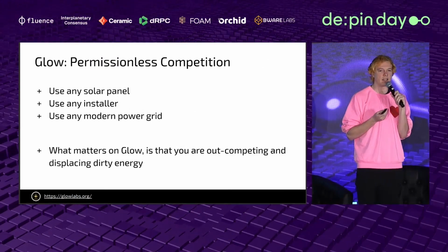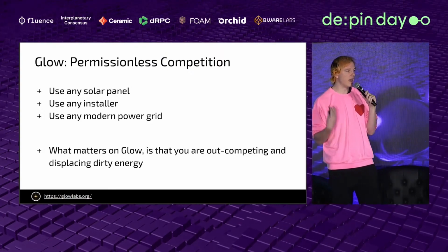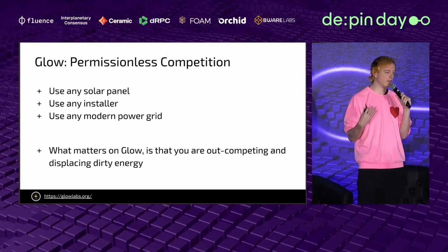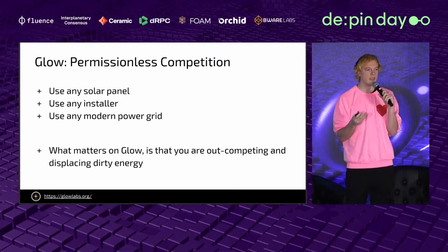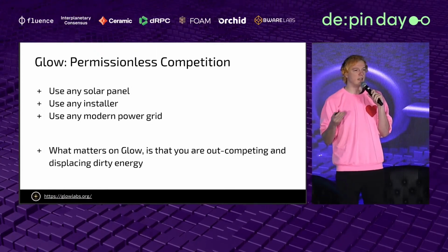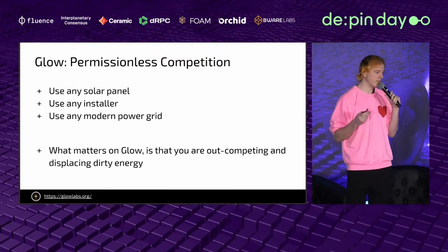So Glow doesn't have a specific Glow branded panel that you have to buy. You can use any solar panel, any installer. You can be seated on any modern power grid. And basically what matters on Glow, the core metric that Glow evaluates its infrastructure providers on is, are you producing electricity that's outcompeting dirty energy? Are you pushing coal and natural gas off the grid and replacing it with something cleaner?